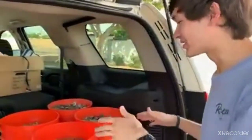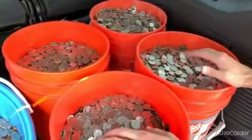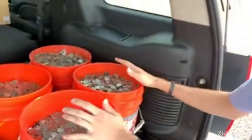Check out all these quarters that we have back here. We have thousands, maybe hundreds of thousands of quarters. I don't know. We're about to go deposit all these coins, and I thought it would be really cool to show you guys how much money this is all going to accumulate to.